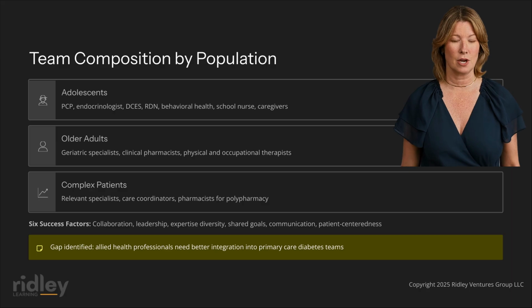for success: working collaboratively to foster supportive relationships, strong committed organizational and team leadership, diversity and expertise with team composition tailored to local circumstances, shared goals and consistent messaging, clear and open communication, and placing the patient at the center of decision-making. The review also identified a significant gap in shared roles among health professionals, highlighting the need for allied health professionals, including physical therapists, to be integrated into primary healthcare diabetes teams.